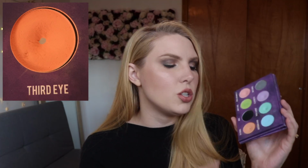And the last shade from this palette I want to talk about is Third Eye. It's this orange in the corner. I loved pairing it with Issues from ColourPop. I would use the ColourPop shade as a transition, and then I would go in and deepen up the crease with this just to make that orange really pop. I loved that combination. This one took 27 uses to hit pan.